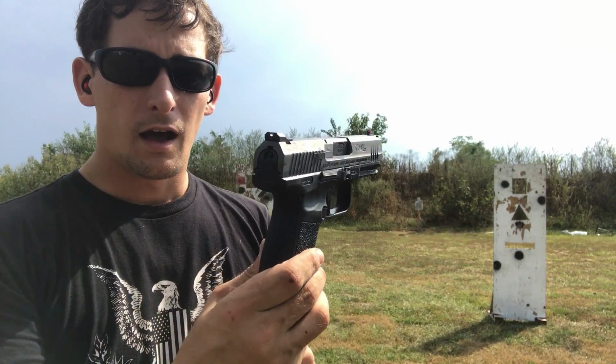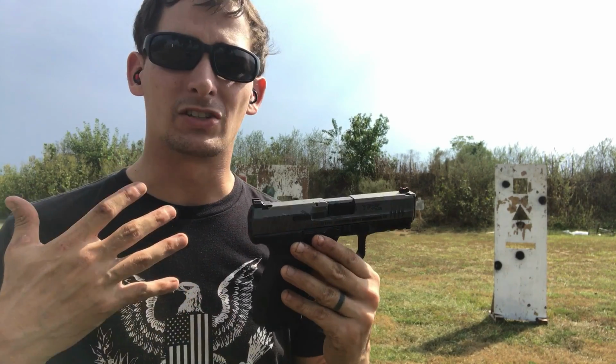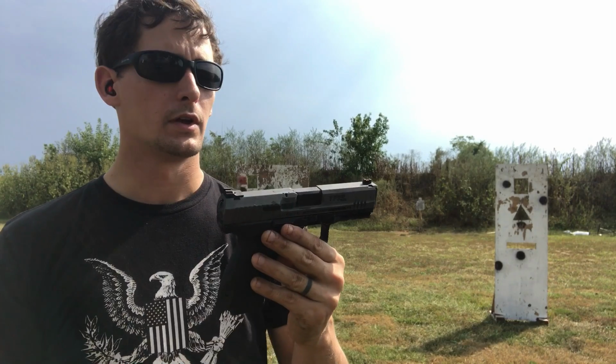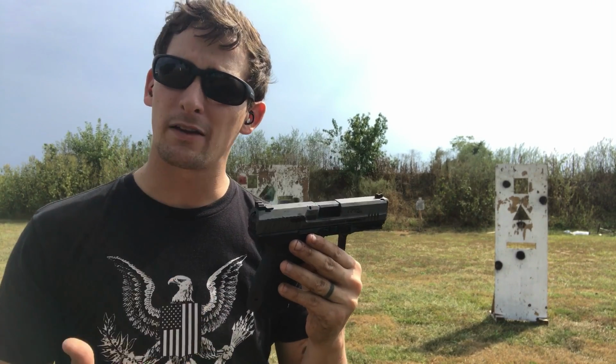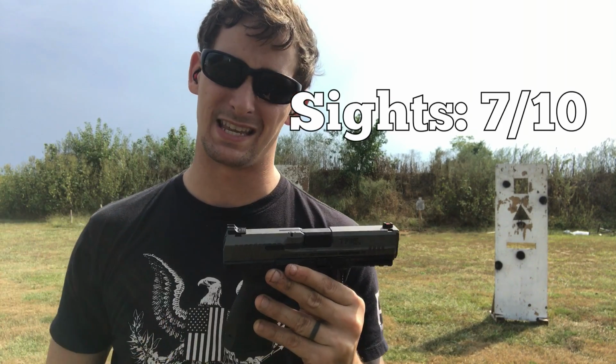The sights, although they are very nice sights for more tactical use, I just don't like the point of aim, point of impact upon them. I don't like the 6 o'clock hold. I can be accurate with them, but I can't be very precise with them. So for that, I'm going to give them a 7 out of 10.